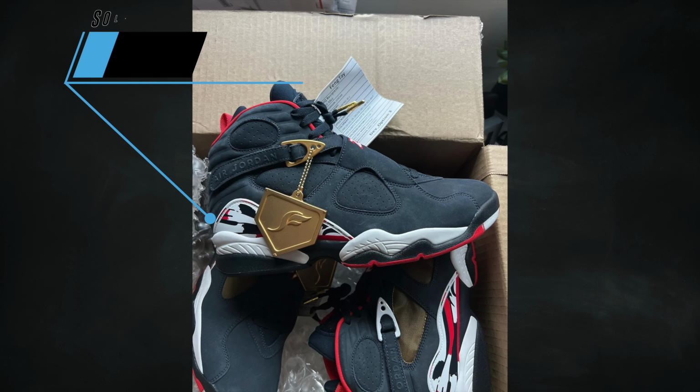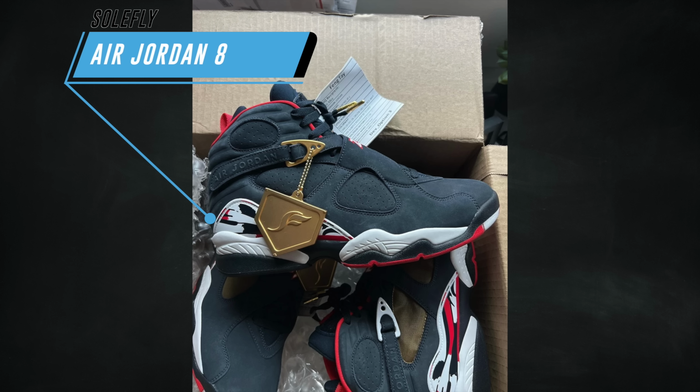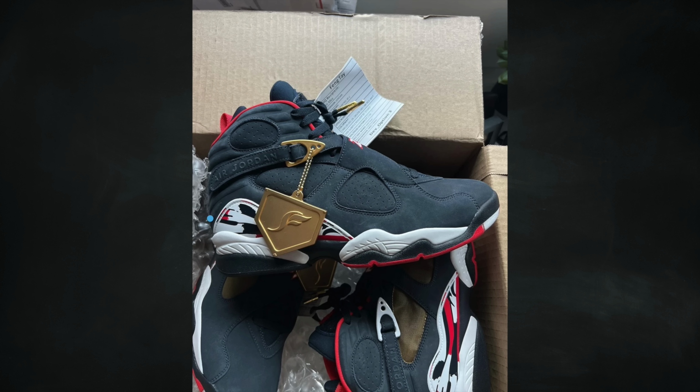Fresh out the news that Deion Sanders re-signed with Nike, Solefly unveiled their upcoming collaboration on the Air Jordan 8 known as Diamond Turf. Now they shared 2 samples. Both of the color blocking reminds me of the Air Jordan 8 Playoff. The pair up top comes dressed in all black. The hardware, including the lace tips, also feature gold. And it appears that the hang tag is supposed to resemble a plate or home base with Solefly's logo. In addition, we have mostly white on the midsole, and then we have accents of red throughout.